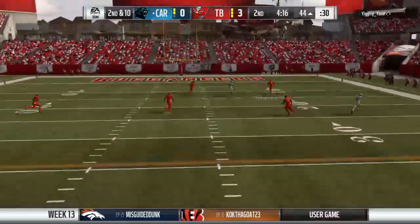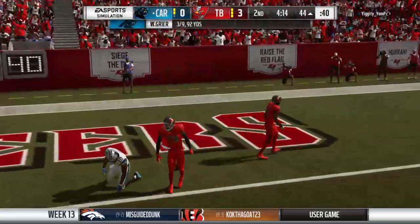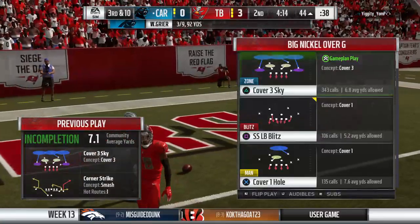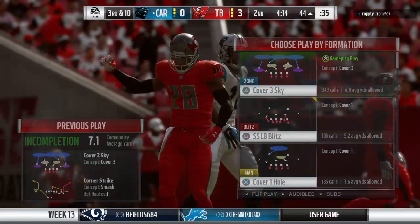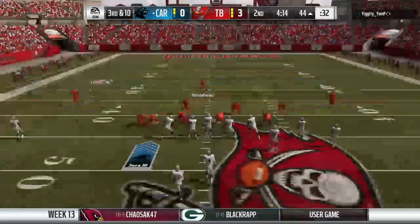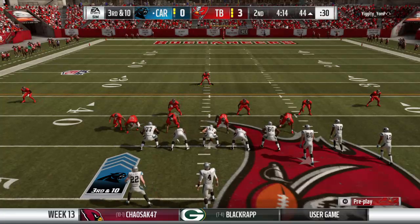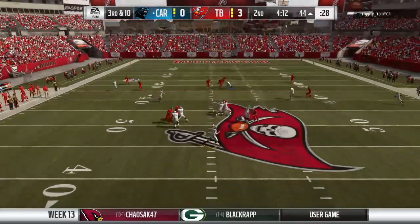Back to throw now on 2nd and 10. Oh, the rookie nearly had the pick. Probably should have had it. Third down now. Quarterbacking 101. Never force the ball into double coverage, especially not this close to the goal line. The windows are so tight, you just don't want to force it in there because it could be tipped up and picked off.